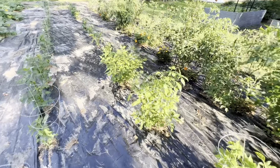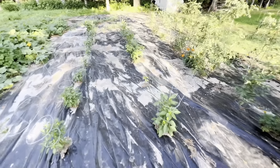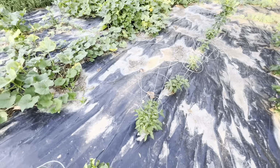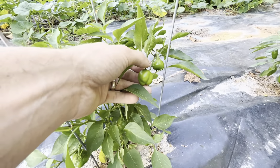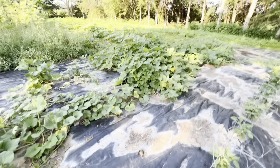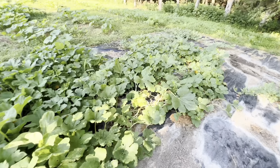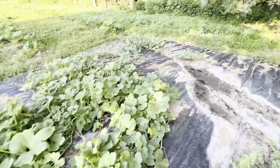There's a few bushes right here that look well, but coming down to this one, what the heck? Why are you so tiny? So tiny. It's like it just doesn't want to grow. But there are some peppers growing on a few of these. So we got some little bell peppers developing, just not very impressed. And likewise over here with the squash and everything, vines are dying and they just don't look great, but we will get some produce off of it.